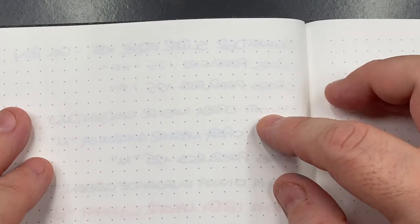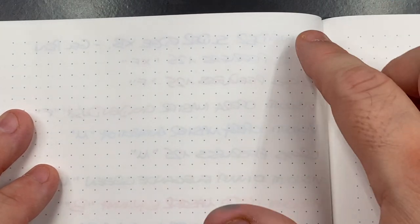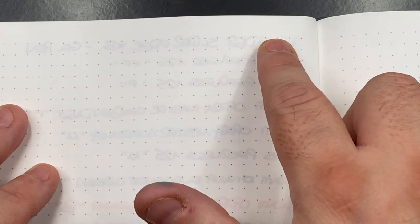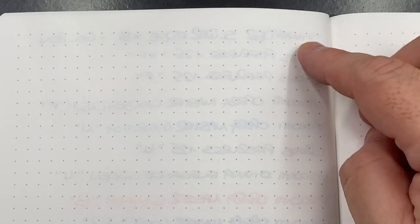So you will get with most paper some kind of slight show through onto the back of the page. Typically, it's not an issue because if you're going to write on that page, you're going to be writing over that text anyway, and it's going to mask it. But what you're not getting here on any of these, including all of these fountain pens here, is any bleed through. You're just getting what essentially is called ghosting or show through.